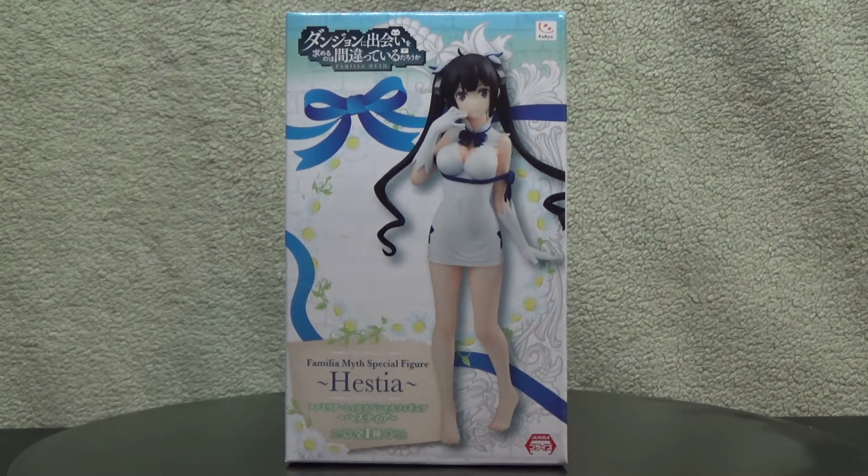I think I said that right. Like I said, game prize figure, about 7 inches tall. I don't know if it comes with a base. I haven't looked at it yet. So we're going to take a quick look at the box here.